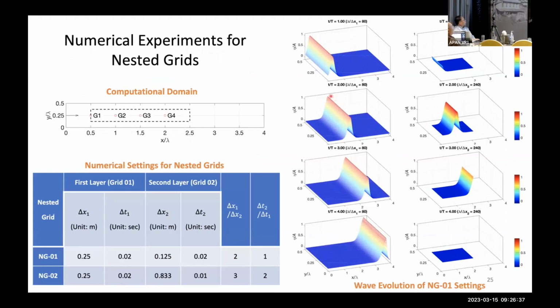Yeah, so another numerical experiment is for nested grids. We try to choose some different grid sizes to do the validation. So you can see all the waves pass over the nested grid successfully and smoothly without any artificial reflections generated.